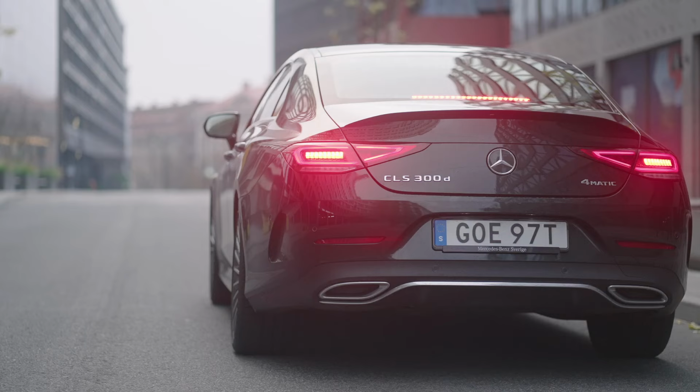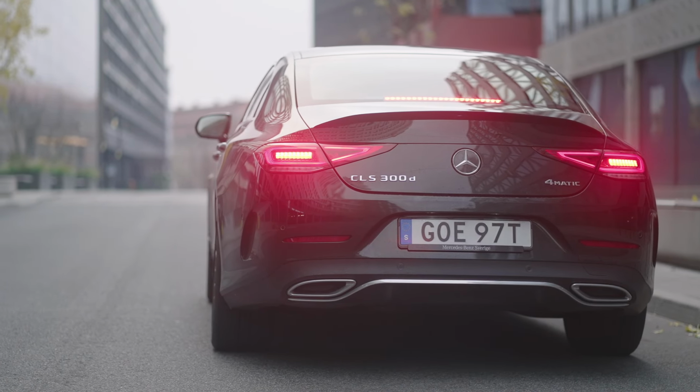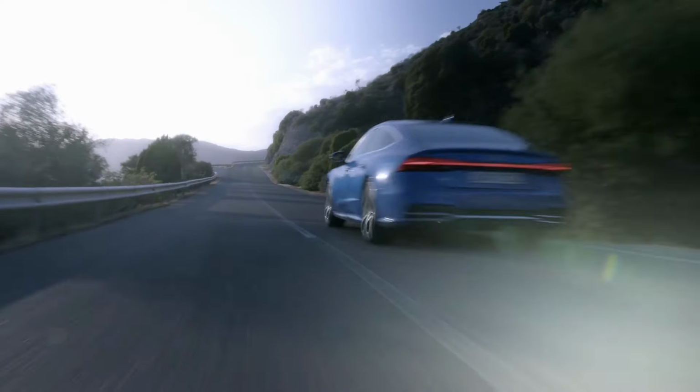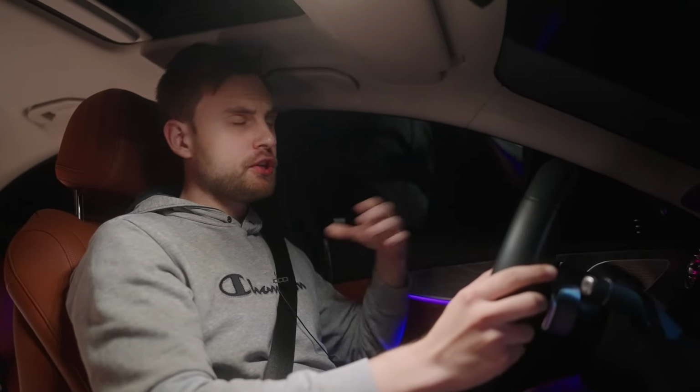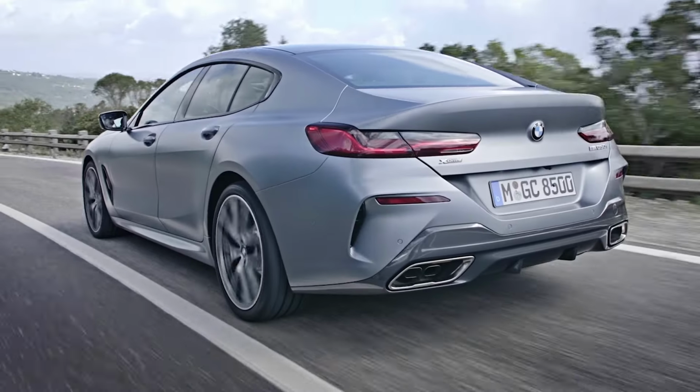And also the exterior. I talked earlier about comparing this with the Audi A7 and the BMW 8 Series. And I think personally that the A7 and the 8 Series exterior wise will age better than this CLS.